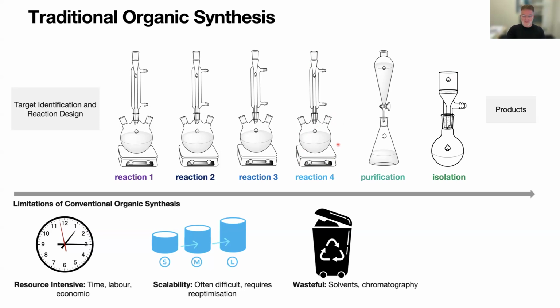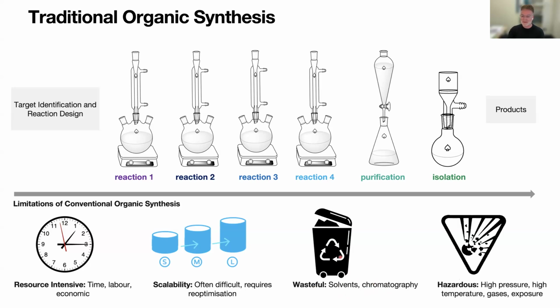Another parameter which is of considerable problem in synthetic organic chemistry is the isolation steps and the purification. Often this requires chromatography, whether it's automated HPLC type purification or even more traditional chromatography using silica. It does require a significant amount of solvent and expensive waste that's generated as a result of these purification steps.